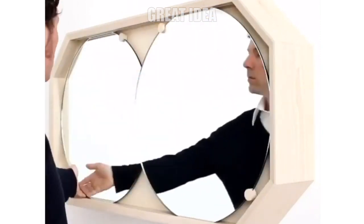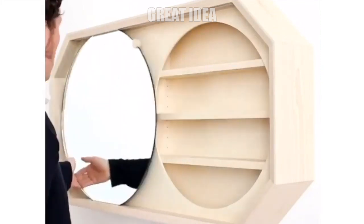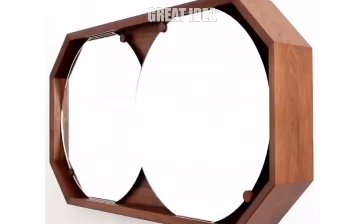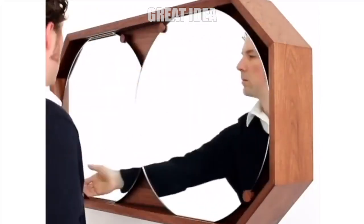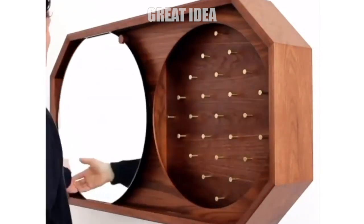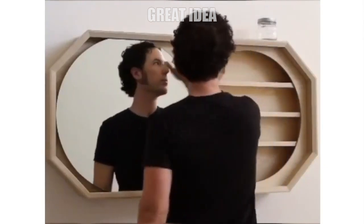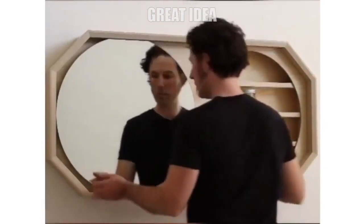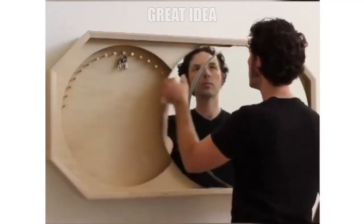With one easy push, the circular mirror can be rolled onto one side to reveal a simple storage solution, like a host of brass pegs for hanging keys or jewelry. The mirror has been created in different finishes and can also contain shelves, which would be a great place to stash your prized possessions from prying hands. But you're looking at a hefty price tag of $4,000 for one of these made-to-order pieces.